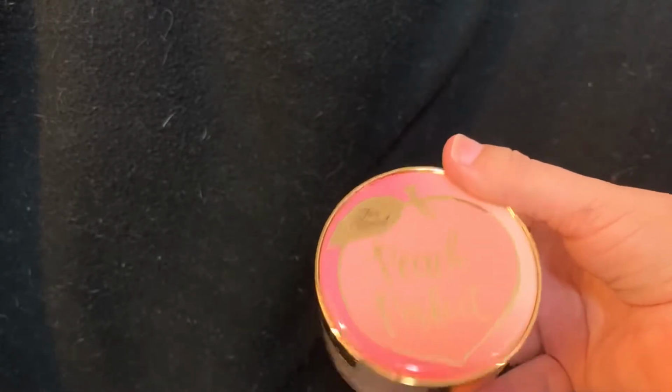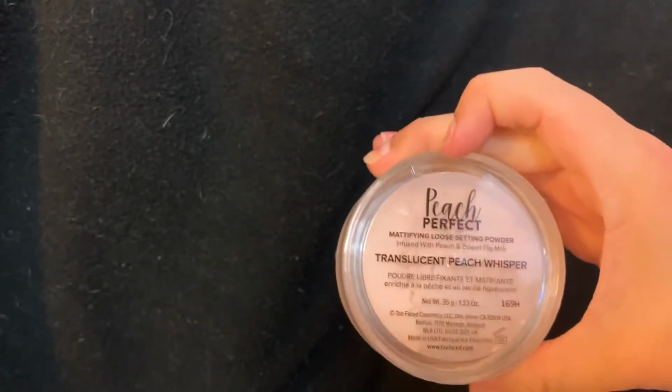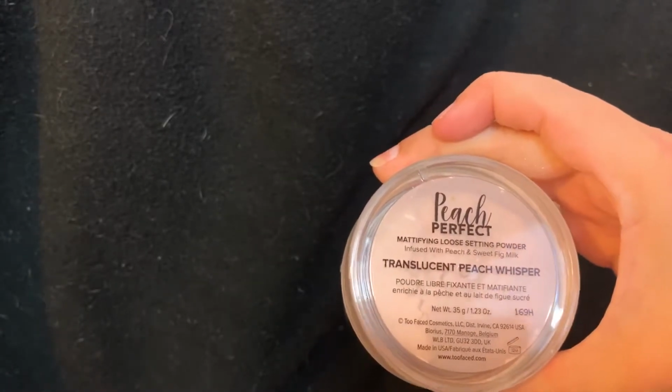And a loose one that I picked is from Too Faced. It's the Peach Perfect. This smells like peaches. It is so gorgeous, and what I like is it does come with a little sifter, but then you can close it. With any loose powder there will be some kickback, so it's just a note to self. And this shade, it's translucent peach whisper, but it is translucent, so don't be afraid of that.